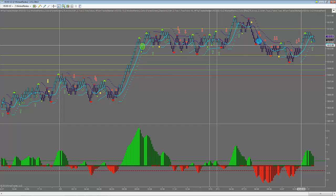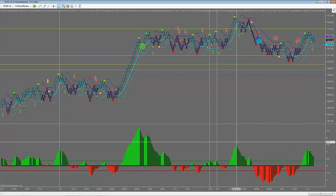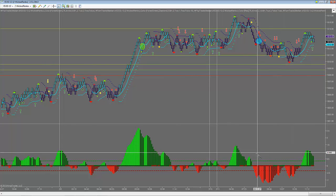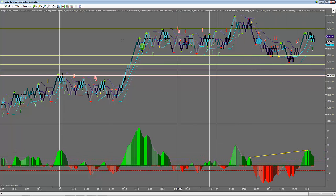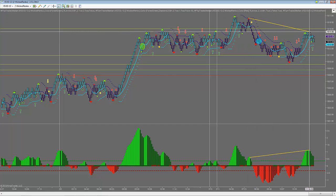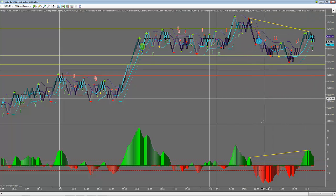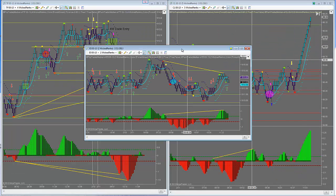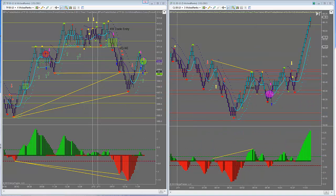There really is a reverse divergence. Actually, I'm sorry. Yes, there is a reverse divergence setup right here, so we can't go long. And I did get stopped out of that Russell trade. So right here, this is not going to give us permission to go long. We have price here, momentum here. We have lower price here and higher momentum here. I wish I would have seen all this before I got into that Russell trade, but when trading live and looking around, sometimes you don't get to see all those things.